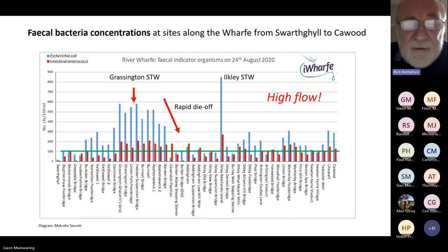And these are the fecal bacteria data. You can't see the site names, it's too small. But what I put in there, it's from the headwater down to Caywood, which is just near York. And the blue are E. coli, and the red are intestinal enterococci. And it clearly shows Ilkley standing out there, that tall blue bar in the middle. But it also shows in these high flow conditions, high concentrations downstream of Ilkley.